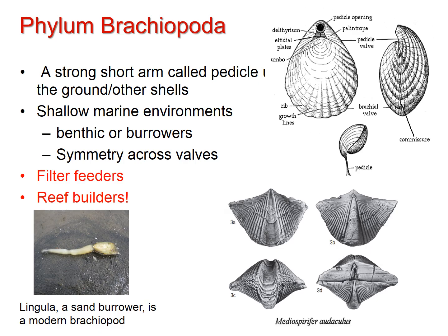The final phylum for this section is the one of the brachiopods, or Brachiopoda. That means the animal with a strong short arm. Brachiopods did not develop an arm like what we think about an arm, so with bones and muscles. More than an arm, we're talking about a pedicle, or an appendage of tissue that could easily anchor the animal to the ground. The animal itself would find protection by forming a two-valve shell, like the ones that you see in this drawing and the photos.